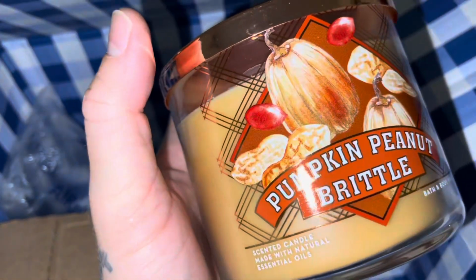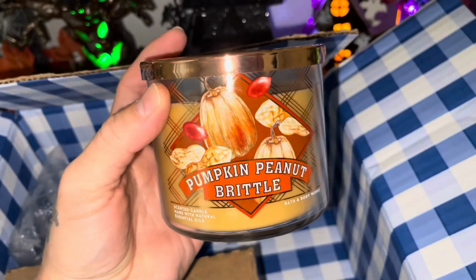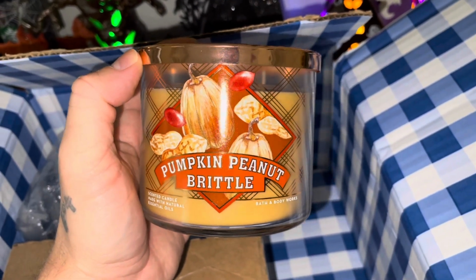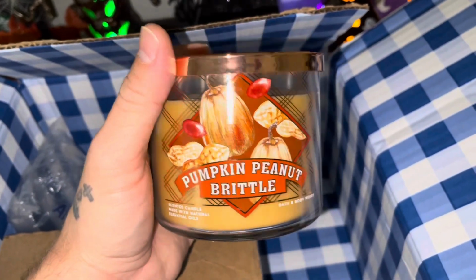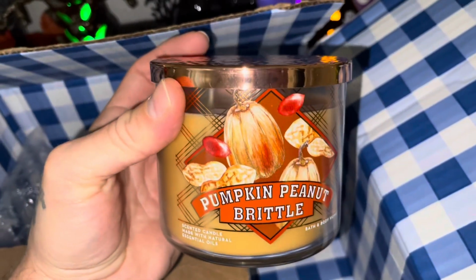Salty, sweet, nutty is what I am getting. On cold, it kind of has a faint smell. It's not very heavy. But maybe when I do light it, it'll burn or throw better than what it smells like on cold. I'm so excited to be burning this, you guys. It does have a really, really nice scent, though. So here's pumpkin peanut brittle.